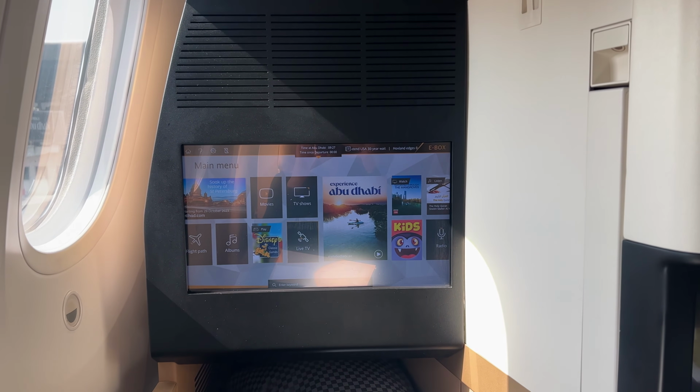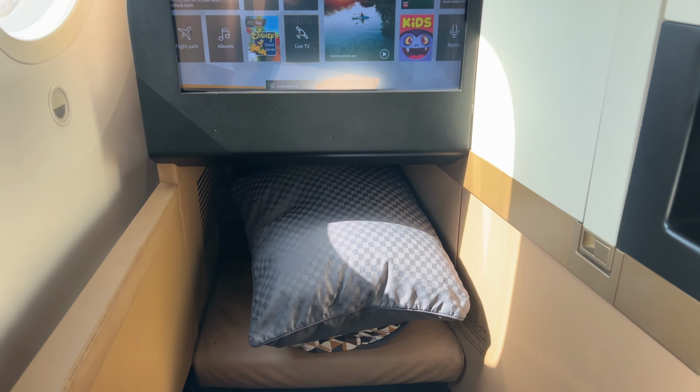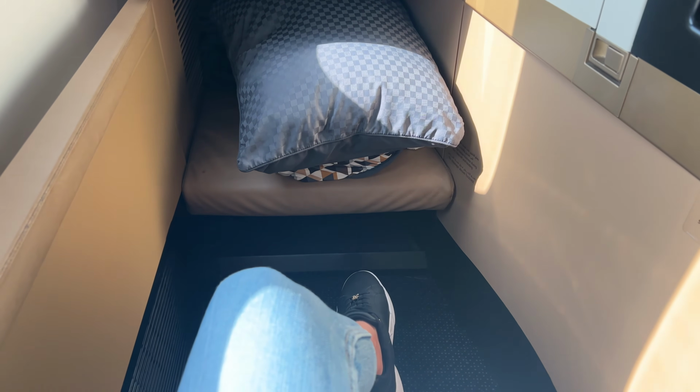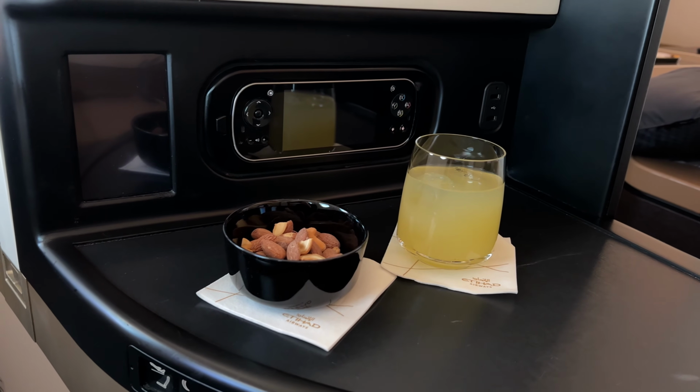Upon boarding, a crew member came around with a hot towel, a refreshing drink, and some roasted nuts. I got the lemon and mint juice, which is absolutely delicious. Whilst I enjoy these, we're going to push back and taxi to the runway. Let's go.